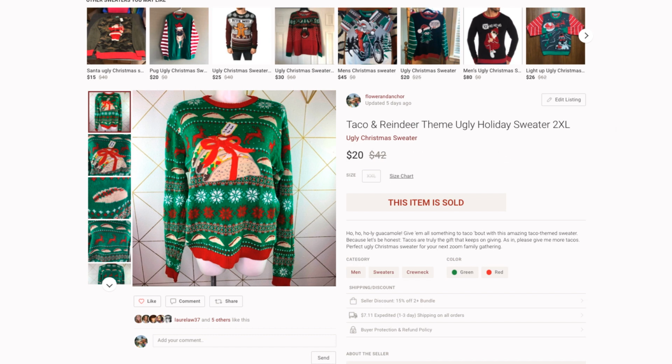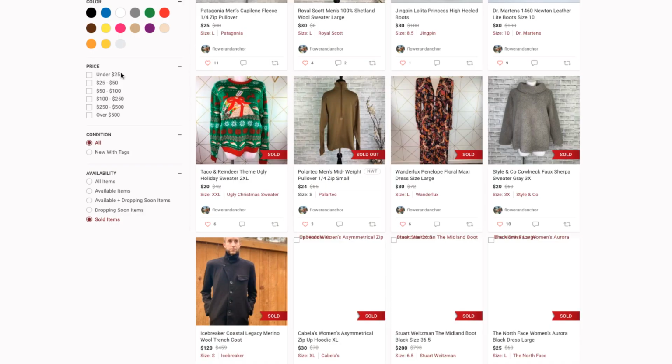And so this one was only listed for 7 days, and Bill sent an offer because again, we're not trying to sit on these holiday items. So $20 shipping discount. Yes, please. Quick flip, get those sweaters out of here. We have a few more holiday sweaters that we're dropping prices on, just trying to get them gone. So overall, Flower and Anchor, very successful the last 2 weeks.